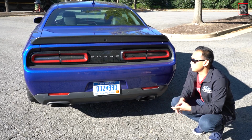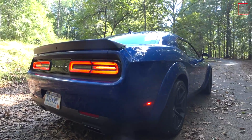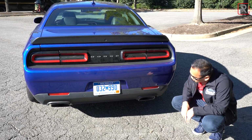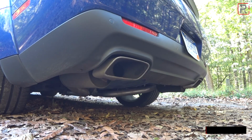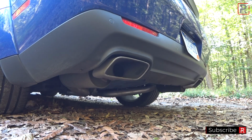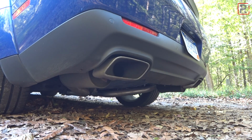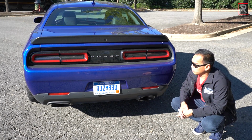At the rear, again, Dodge hasn't made any changes to the actual design for 2019 aside from the wide body package that also includes this nice subtle rear lip spoiler. The taillights are a full LED design, which is actually pretty nice. The exhaust is a really nicely integrated dual exhaust tip. I'll let you guys hear that really quick. So if you guys want traditional V8 muscle, just make sure you head over to your local Dodge dealership.